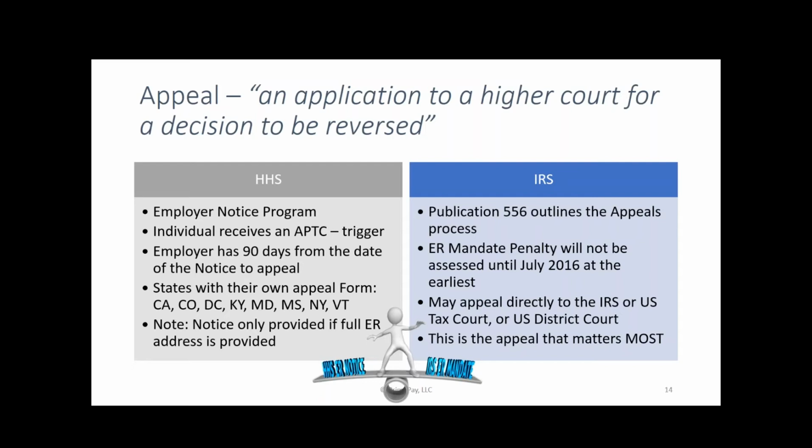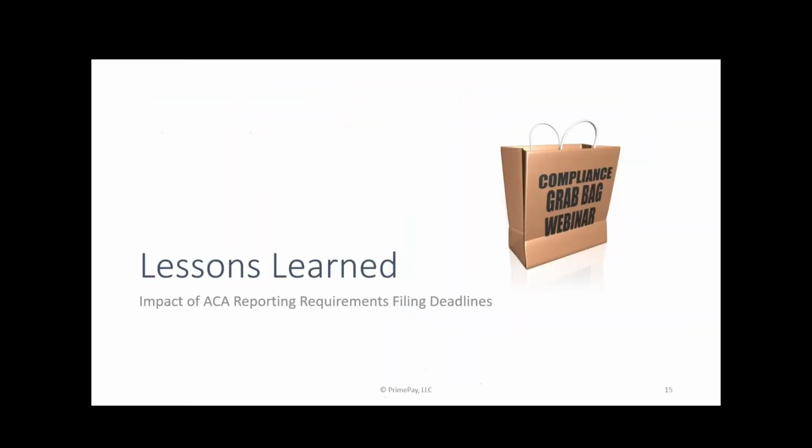And if an employee receives a subsidy, that's going to be a trigger from the HHS side of the equation, and the forms 1094 and 1095 are going to be a trigger that comes from the IRS. Okay, and so the one that matters the most, because that's who's going to enforce the penalty, is the IRS. But please tell your employers to take the time necessary and needed to actually complete the appeals process on HHS, because a successful completion could be very good in getting a successful decision from the IRS.